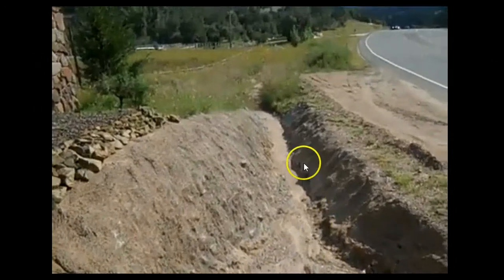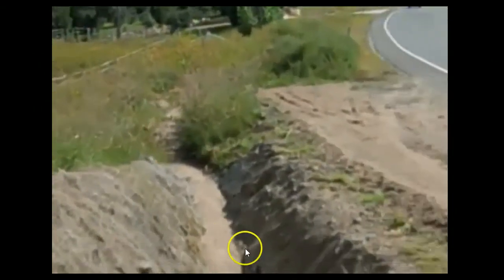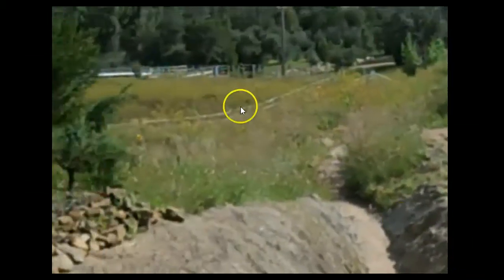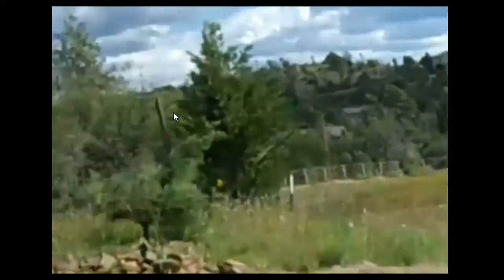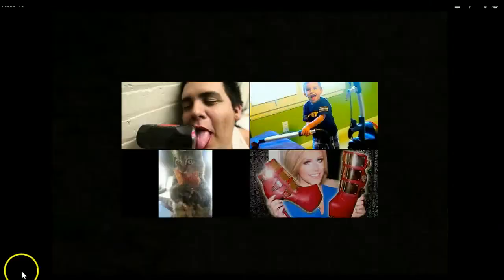Okay, now here's the other side. Now all the water is being diverted into this doctor's property. All this decomposed granite. You can even see where they actually pushed all the water over into his property, which goes through a dry creek easement that's in my property. Now I've gone ahead and got FEMA flood insurance because all of this decomposed granite simply filters out.